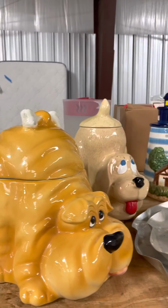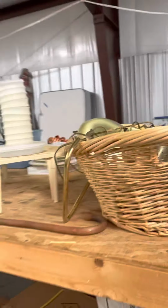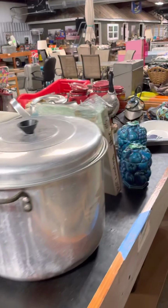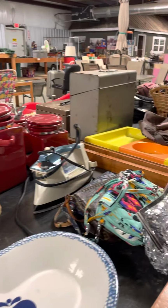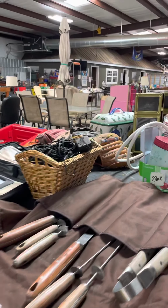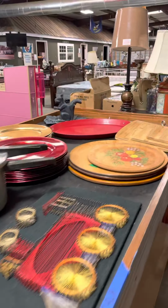We have food. We have a concessions grill. Mr. Tony's always on the grill. He does everything from shrimp po' boys to sausage dogs to Philly cheese steak. Usually he'll have some homemade banana pudding. So we have plenty of food for you too, and refreshments.